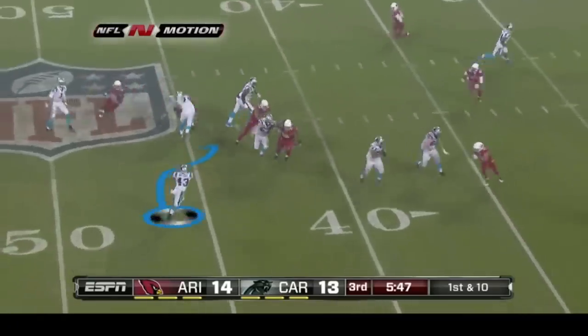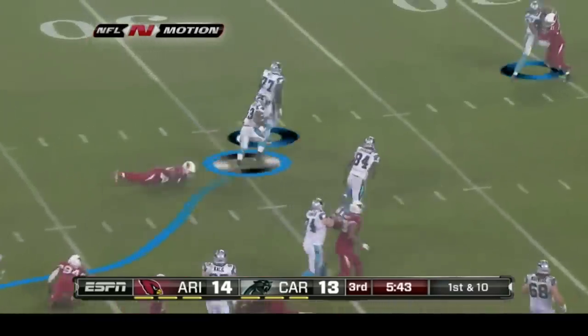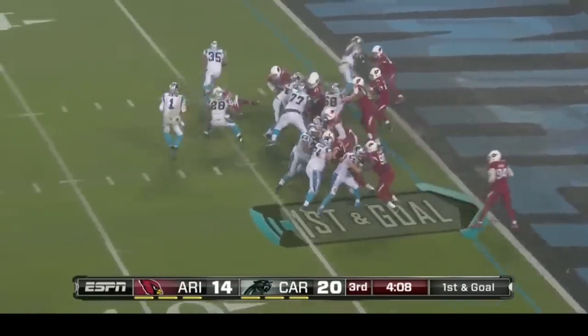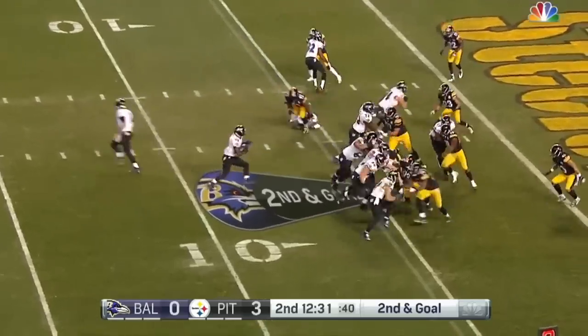We still have a one-point game with five-some to play in the third quarter when Fozzie Whitaker gets loose behind Byron Bell for 39. Great job. Then, with a couple of tight ends, they will go to the fullback. Two tight end formation. First and goal. It's Bernard Pierce.